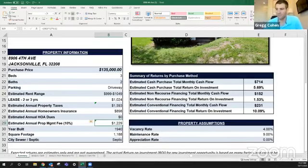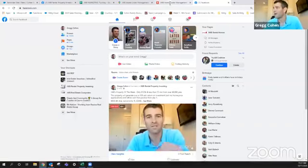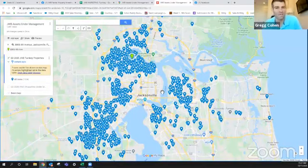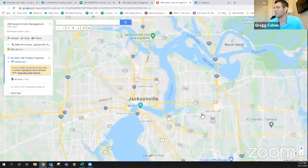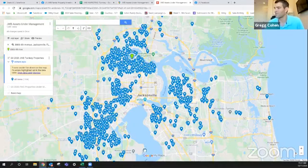But let me just show you a little bit about this job base here, and where these jobs that I'm quoting, 80,000 jobs, are located. What I'm looking at here is the map of Jacksonville, right? Let me back up here. We've got the Atlantic Ocean over here, the St. Johns River right here, and these blue markers are all the properties that JWB has sold to clients and continues to do the management for them.